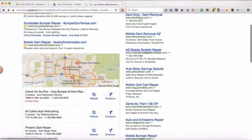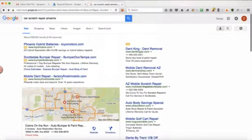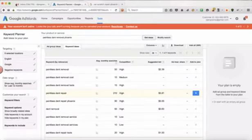Mobile scratch repair, I don't want to click on this and charge it. So far we're looking pretty good here. I would say this one is definitely worthy of researching further. What do we need to do next? We need to look at the average cost of these things on here.